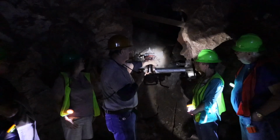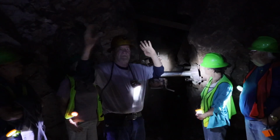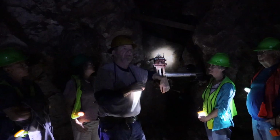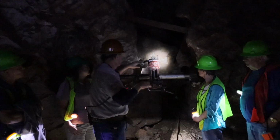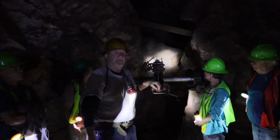Now before the machines come out with this, it would just dust the whole room. And a lot of miners were getting silicosis, emphysema from the dust. So they come out with one with the water jacket on it. There's a hole that runs down the middle of the drill bit, and the water comes out the end of the bit.